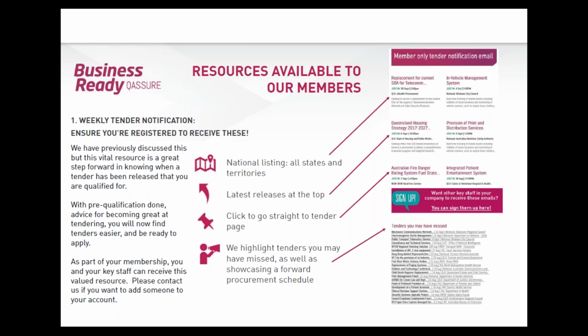So after you have applied, what is next? We've previously mentioned the National Weekly Tender Notification and that it is a great benefit to our members. As you can see on screen here is an example. It's a national tender listing covering all states and territories, as many businesses are looking in other markets and we can help. It's specific ICT tenders, so you no longer have to browse through the building and construction tenders, but you only see the tenders that you want.